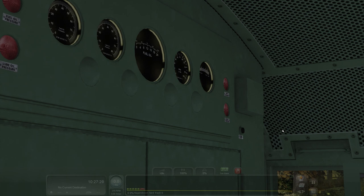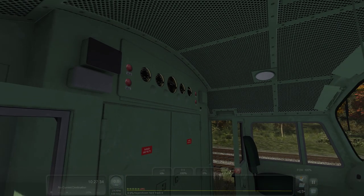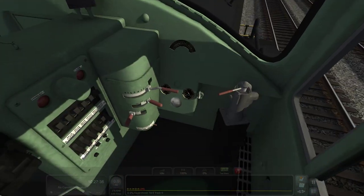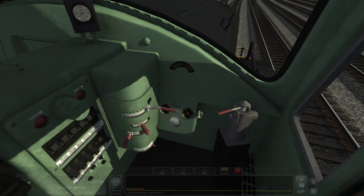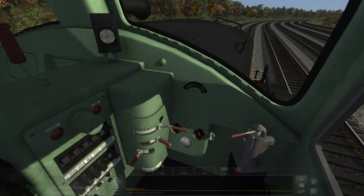Alright, that huge silence. That's nothing. Nothing great. Again. Alright, reverser. Yeah, it's got some meat on it. Big boned.